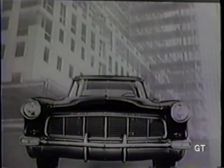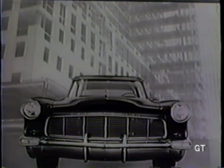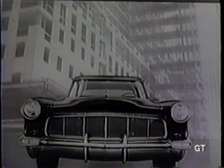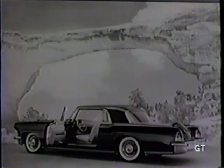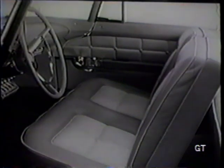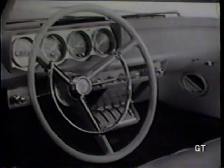In its engineering, every Continental asserts with final authority that America can produce quality second to none. And because this is a limited edition car, each Continental can be constructed with meticulous care, painstaking attention, with the most exacting craftsmanship. In the interior, for example, rich fabrics and imported leathers. In the finish, multiple coats of hand-rubbed lacquer.